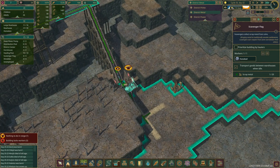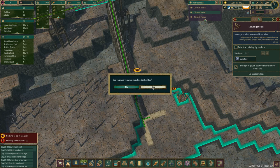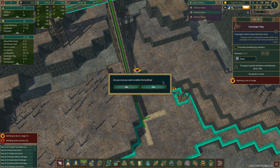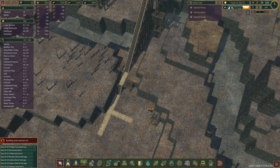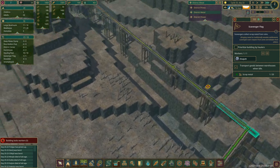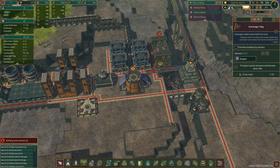Okay, one guy could finish this job. We're gonna pause this. Oh, no goods in stock. Perfect, you're done. This one, no goods in stock. Guess what? You're done. And then the last guy will stay here until the last bit of scrap metal is retrieved. And then we're going to export some dudes.